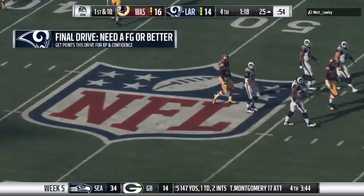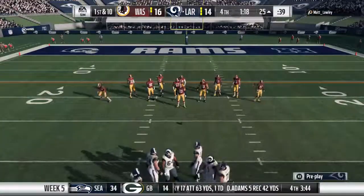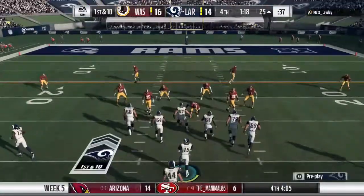Around the NFL, they're in the 4th now in Green Bay. And the Seahawks scoring there to extend their lead. Russell Wilson, 3 touchdown passes thus far.